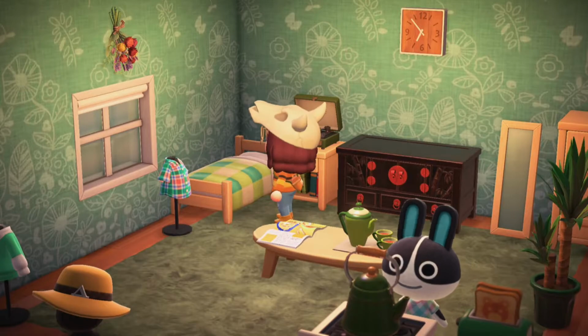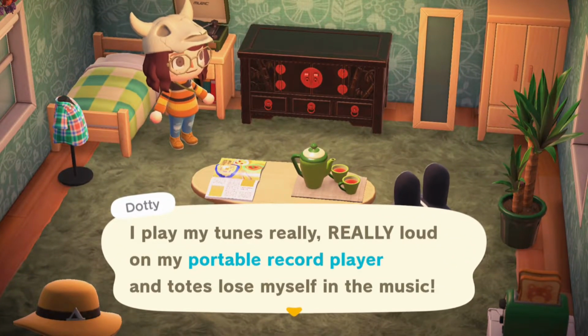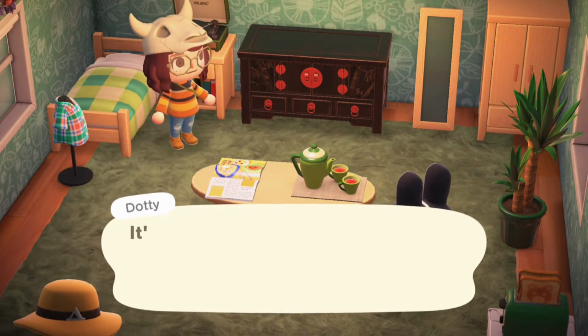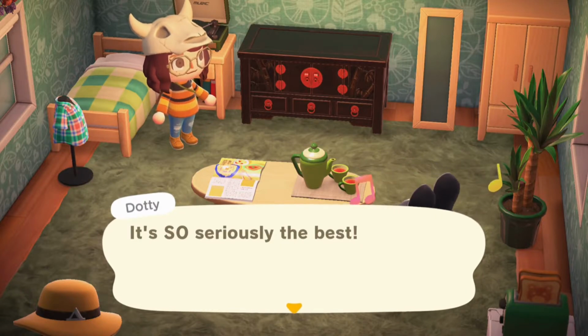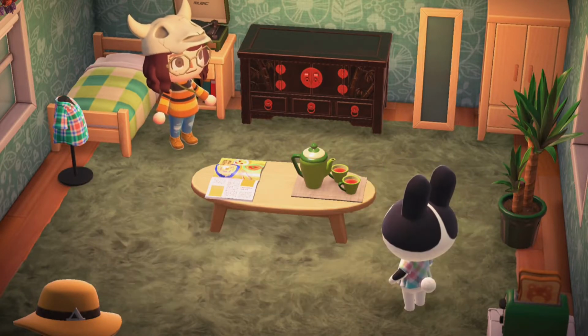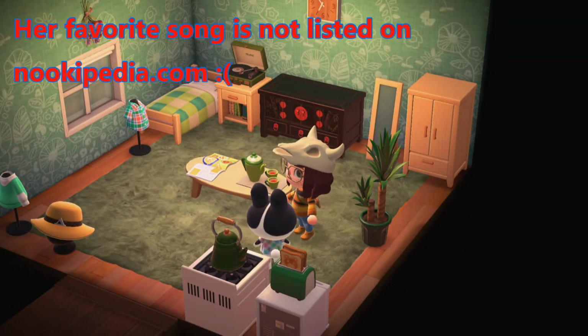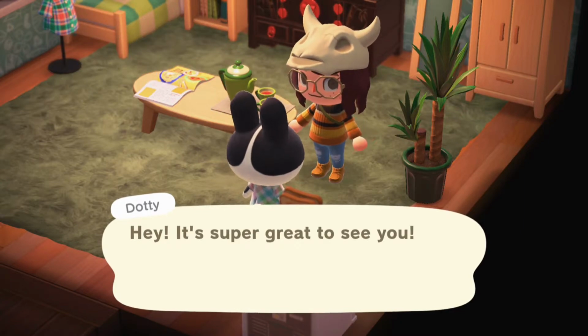And what song is playing? 'Cause it's her favorite. I play my tunes really, really loud on my portable record player and totes lose myself in the music. It's so seriously the best. Until the neighbors complain. Oh, it doesn't tell me what her favorite song is. I'll have to look it up. But what's up, Dottie?